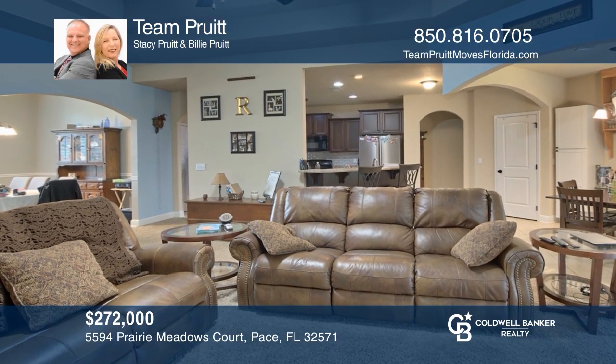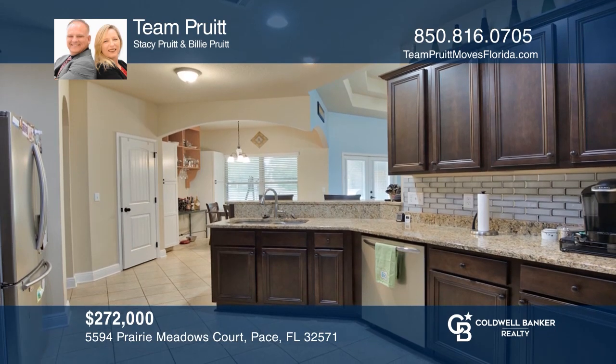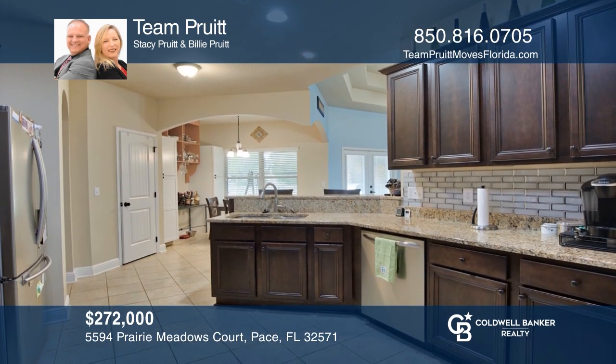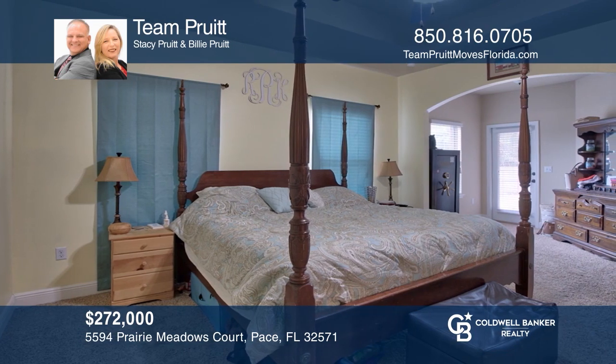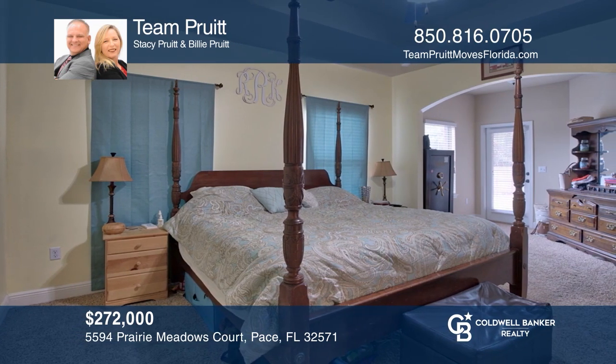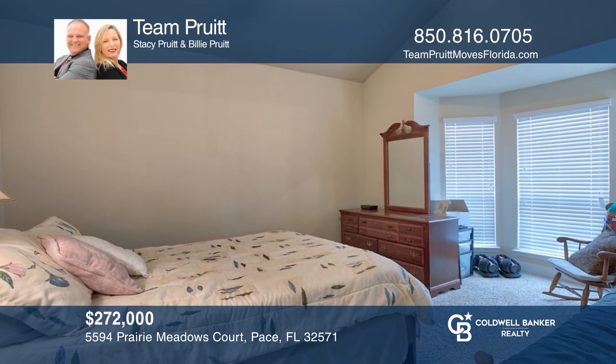This open split floor plan home leads to the separate office or fourth bedroom, showcasing a formal dining room, 10-foot tray ceilings, and ceramic tile flooring throughout. The kitchen features granite countertops and a breakfast nook. The master bedroom is complete with a sitting area leading to the porch.